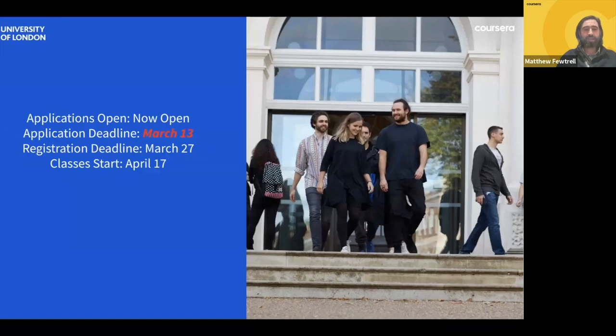So if you do miss the application deadline and your application is not submitted by March 13th with all documentation required submitted, you will not be able to enter this intake. Likewise, if the registration is not completed by the March 27th deadline, then you will not be able to register for this course, and classes do start, as I said, on April 17th.